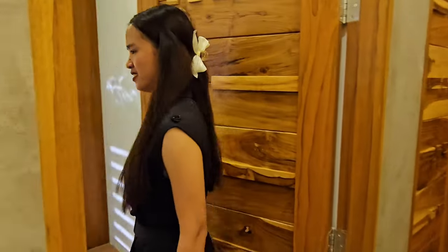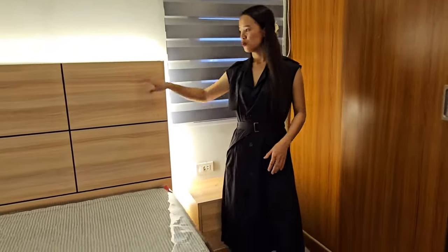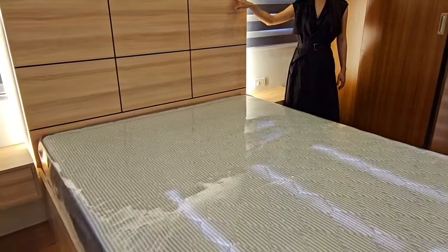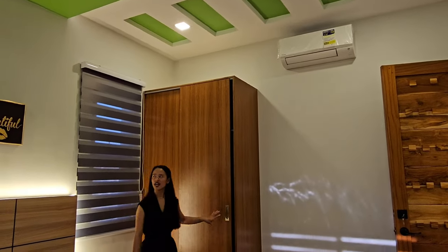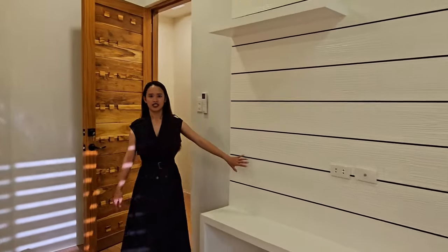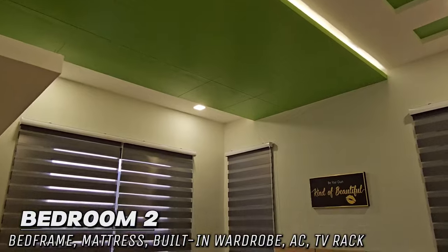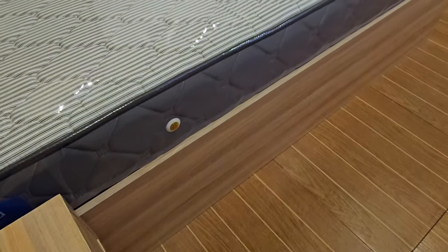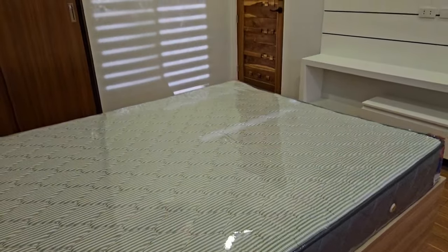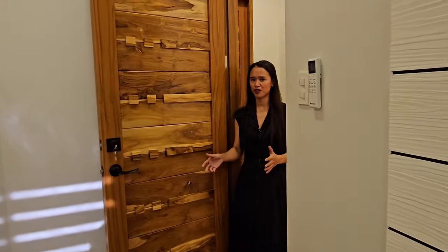Let's go. So the inclusions in bedroom two, we have here the bed frame with mattress, AC, built-in wardrobe, as well as the TV rack. And after we review bedroom 2 of this house, let's go to bedroom 3.